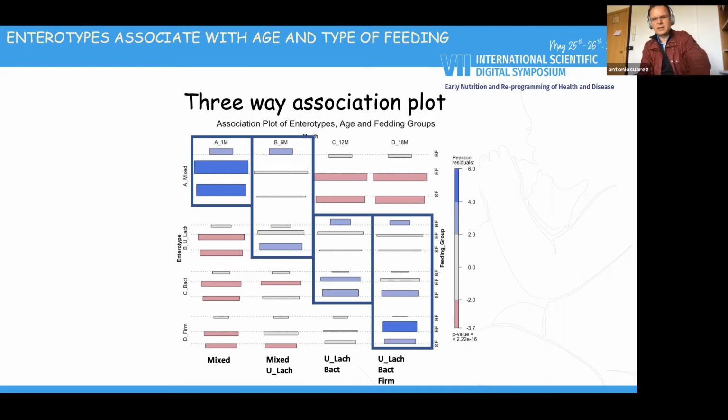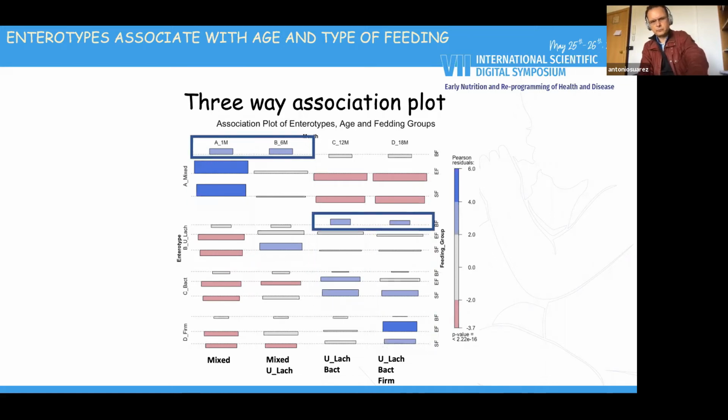What happens when we look at the data depending on the diet? Well, the breastfed infants, in these four time points, only show the mixed and ULAC enterotypes. This was surprising because we thought that there would be a mix of enterotypes in these children, but they only showed the mixed and the ULAC enterotypes.